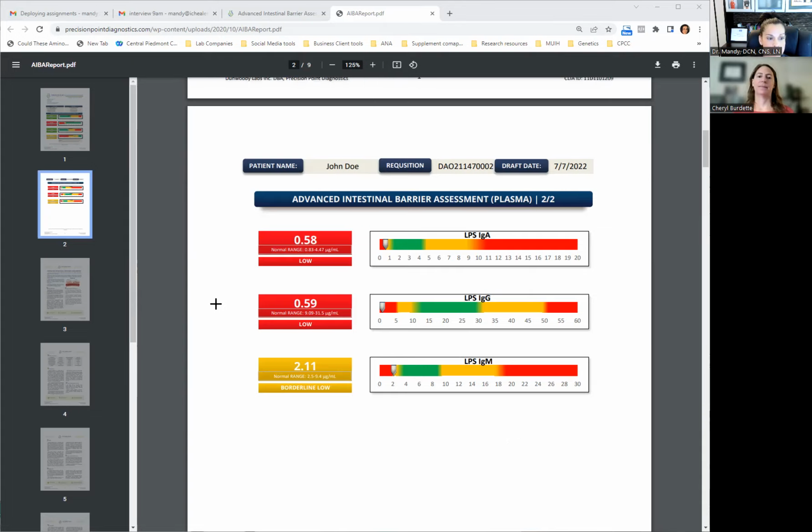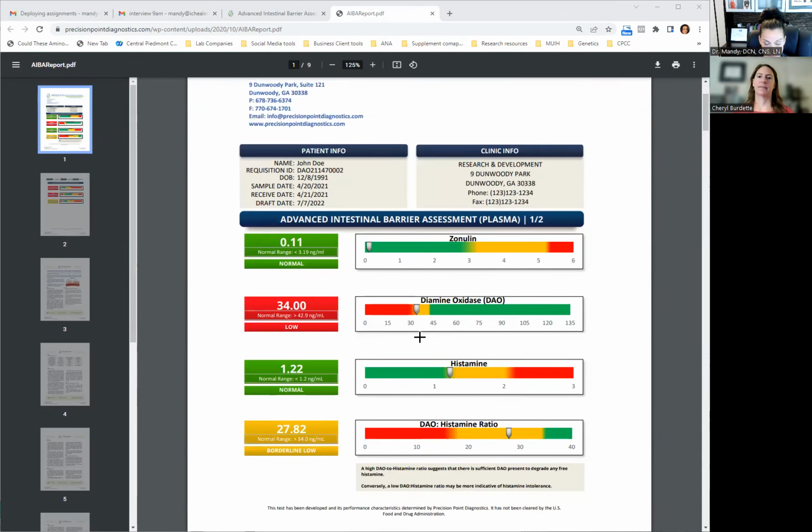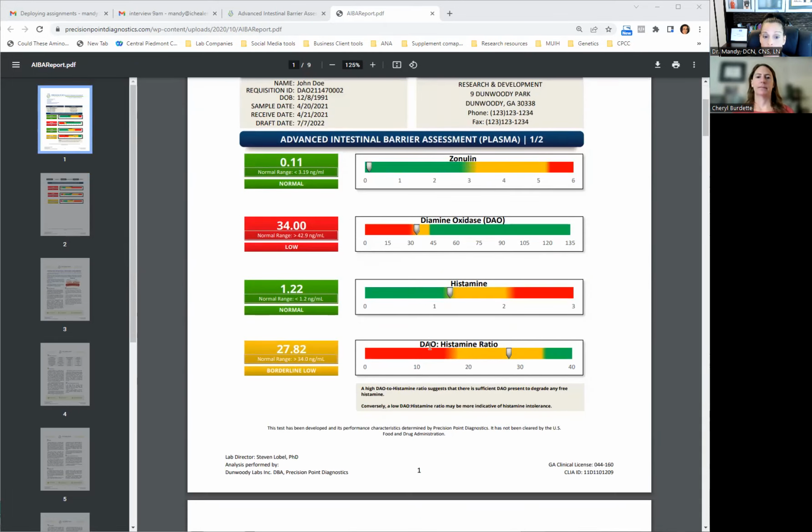Yep. So we bundle these tests together. The main purpose is just to give you a little bit more insight, especially since that histamine diamine oxidase piece is so key. I mean, I start people on it. You can get it from kidney extract, by the way, supplementally, or from food. I personally do eat kidney. It has helped a lot.